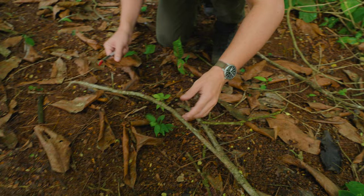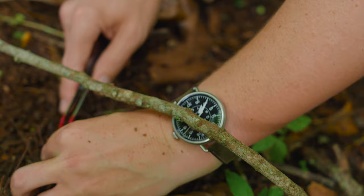Oh man, look, he's already trying to bite. Oh gosh, he's getting away. Don't let him get away. He's getting away. They're so fast, I told you. Oh, there he is. Oh man, almost lost him.